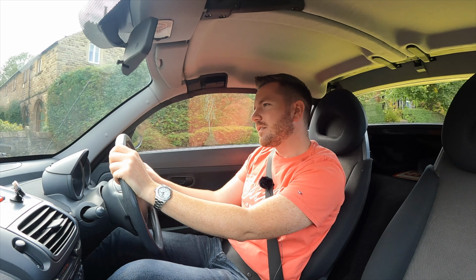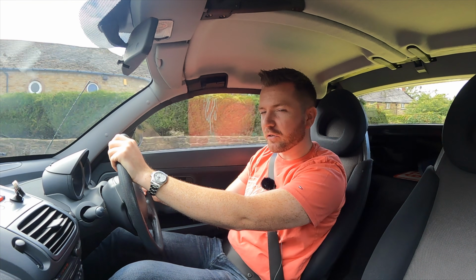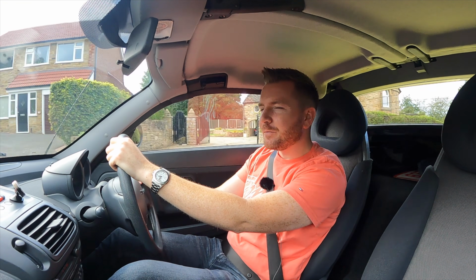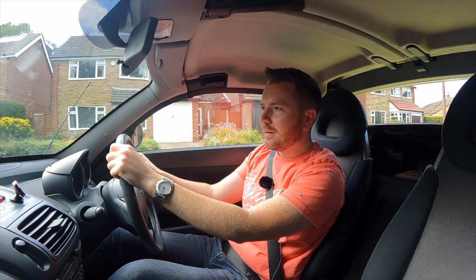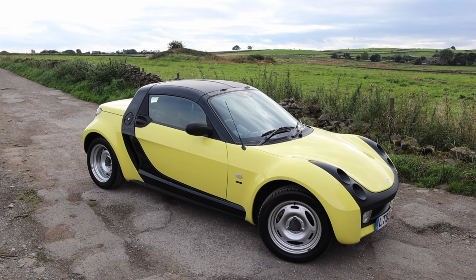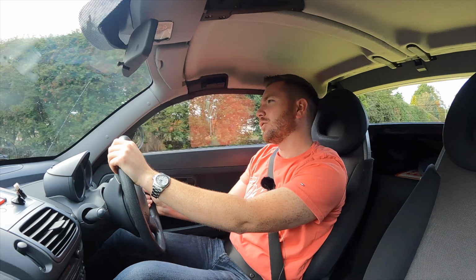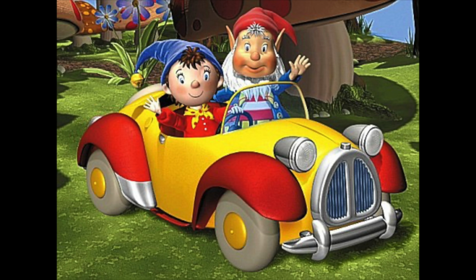Welcome back. Today I'm in a lightweight, mid-engine, rear-wheel drive, turbocharged convertible sports car made by Mercedes-Benz, no less. Okay, I might have over-egged that intro a little bit because I'm in this 2005 Smart Roadster. It has the motor from a Kenwood chef and it looks like the car owned by Noddy and Big Ears.